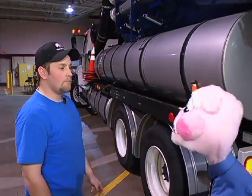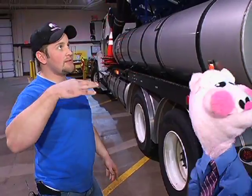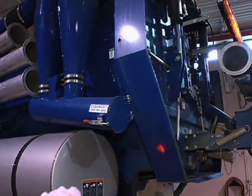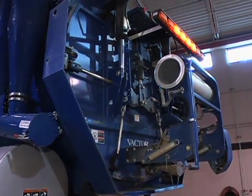Oh, very good. And how do you dump it? Basically, there's just a couple buttons on the side, and one's to open up the door, and one is to tilt it back like a dump truck. Oh, very, very cool. You know, I like this one right here. Clean out, drain here daily. That's my motto, you know.